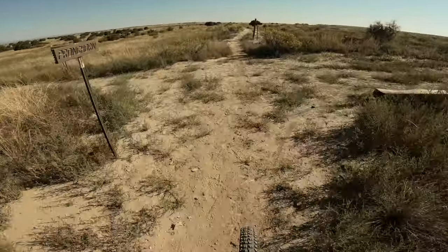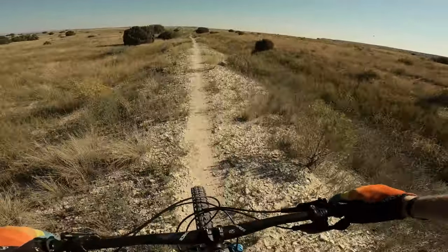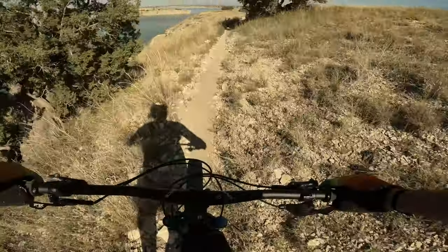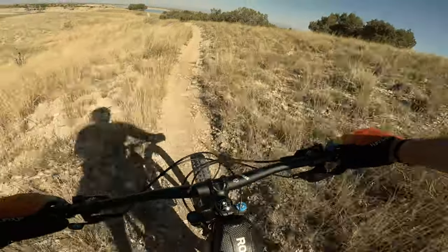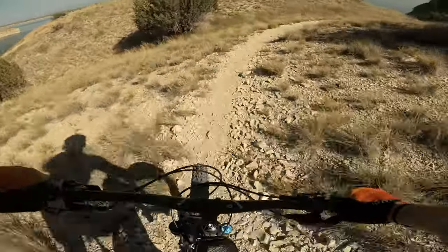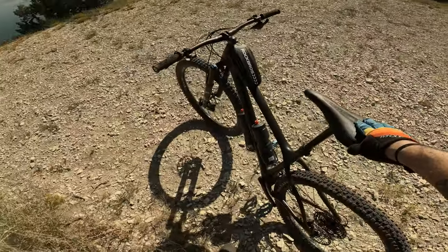Just finished Pronghorn. Now we're going straight to Outer Limits. Man, it feels really light being without a backpack. So far, so good with the bottle cages. I can tell a huge difference not wearing the pack.